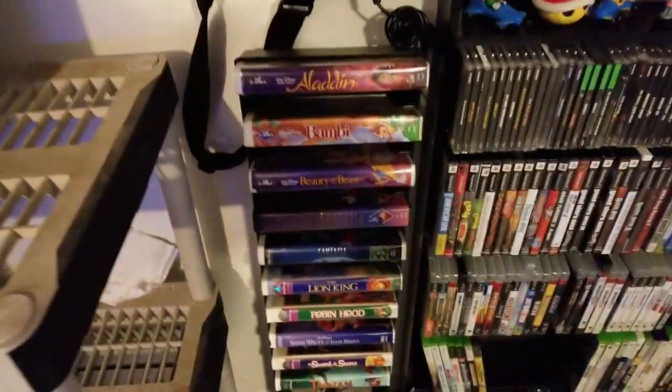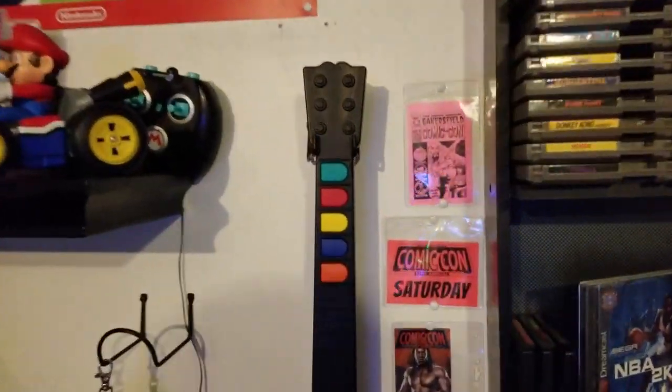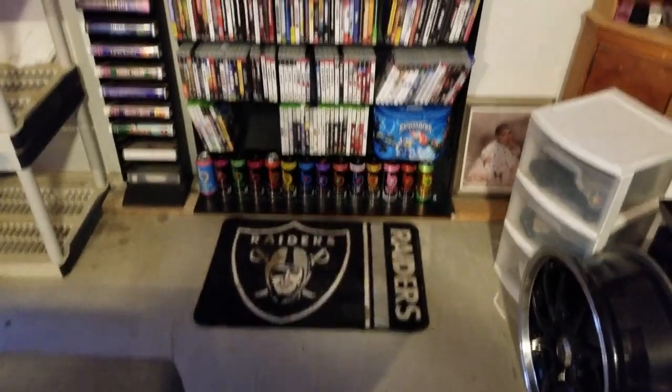And I got the good old school Disney VHSs. Got a little Guitar Hero for my PS2. All my Comic Cons I've been to the last 3 years. And of course, this is the new game shelf that I actually just got from Walmart. It was pretty awesome, walmart.com.